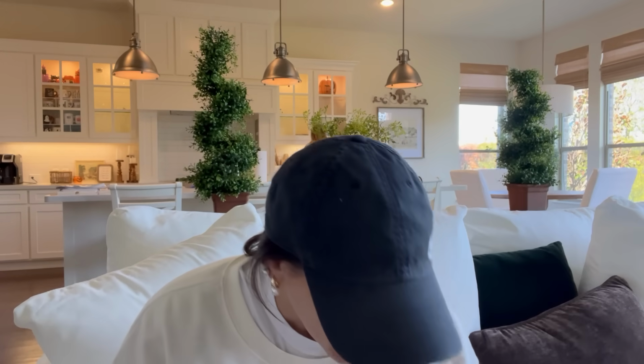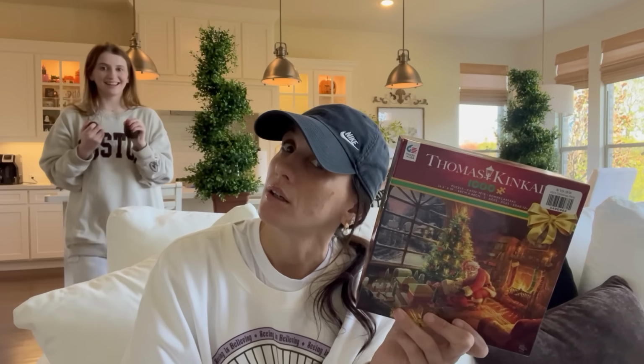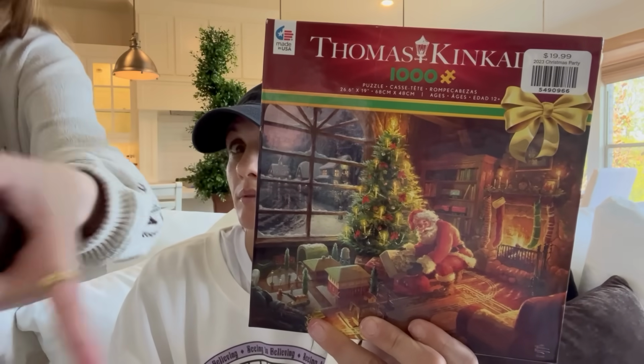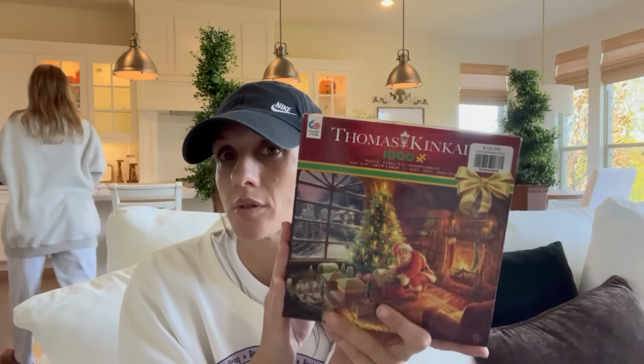Okay, so that's it for Home Goods. The next place we stopped in at was Hobby Lobby. So Micah, I'm telling you, every time I take you to Hobby Lobby, this happens. We get a puzzle that we don't put together. Okay, listen. It's a Thomas Kinkade. It's beautiful. Look at it. It has a bookshelf. I was sold. So it was $19.99, but it's Christmas, so it's 50% off.